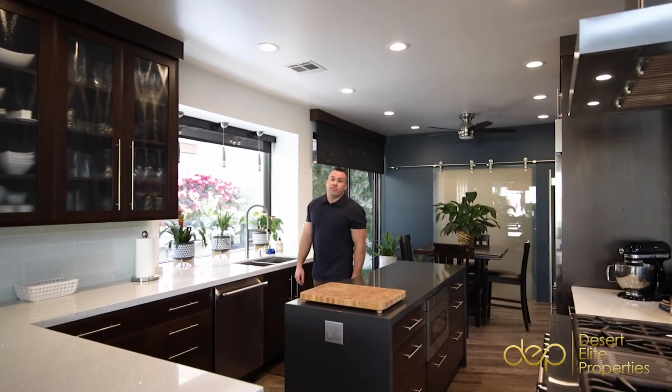The interior custom features ceramic wood tile plank flooring laid on a diagonal frame, quartz countertops, custom backsplash, new cabinets throughout, all custom window coverings, high-end appliances, and so much more.